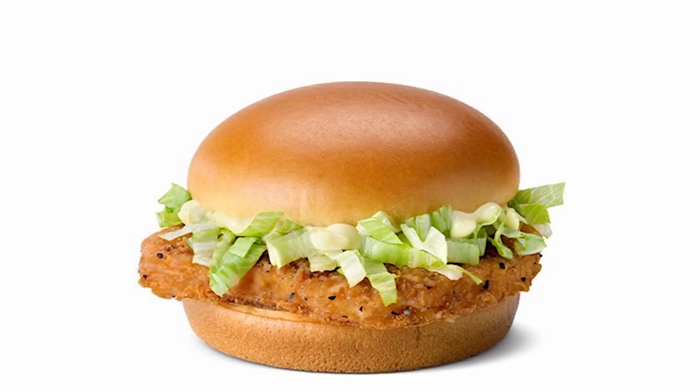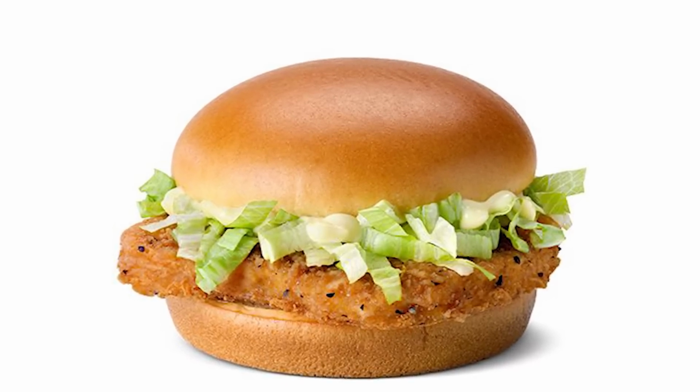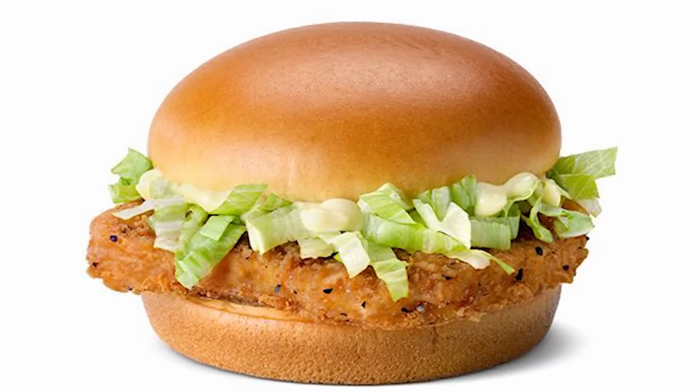So what should you go for instead? A McChicken sandwich is the better bet here. Although the fat and calories are comparable, the 560 milligrams of sodium is much better for you health-wise.